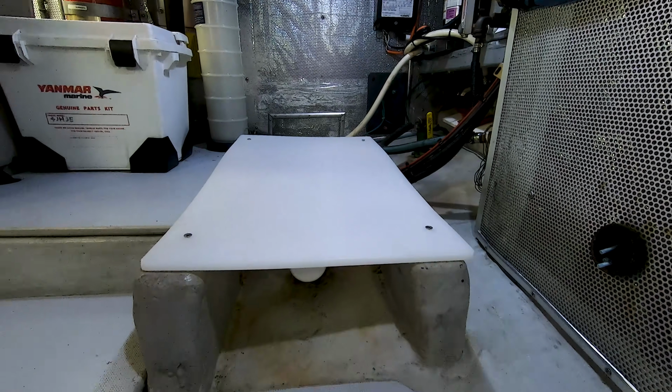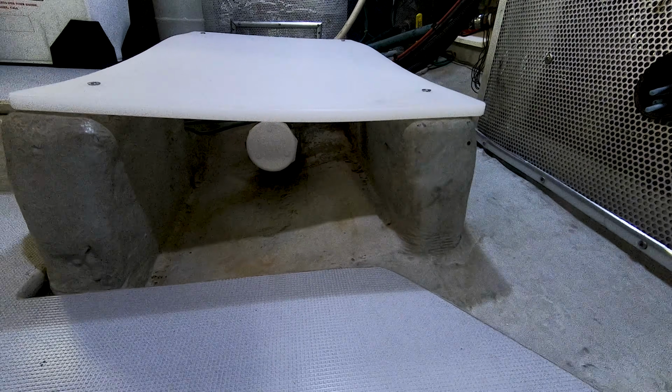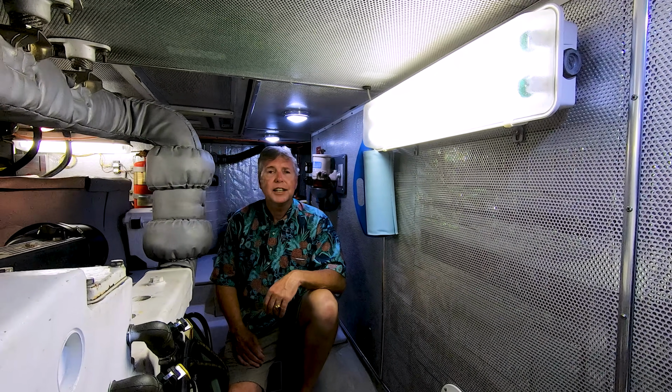One thing that is missing is the wing engine. They originally had a wing engine. It wasn't working right. They had some repairs done on it. Eventually they decided they weren't using the wing engine anyway. Why do you need it? So they pulled it out.